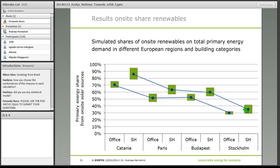So that means that, in fact, there's probably some reason to make a difference in the benchmarks and the requirements, for example, for the share of renewables, depending on where in Europe you are.